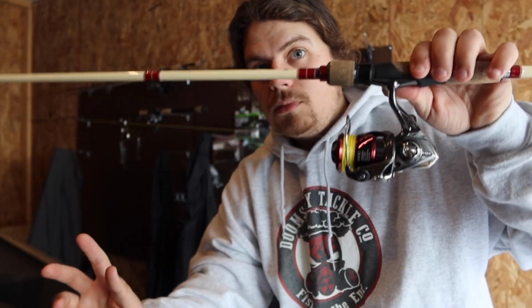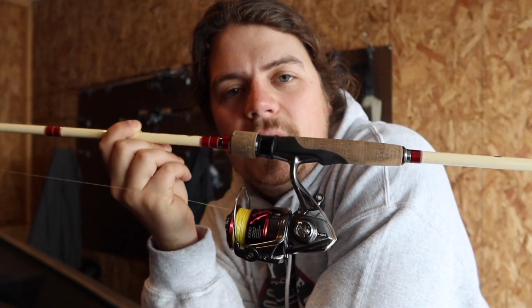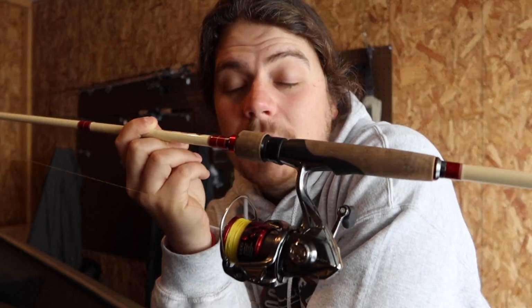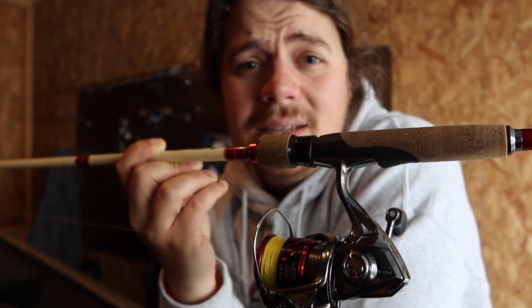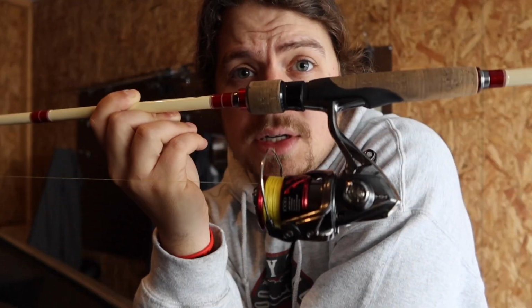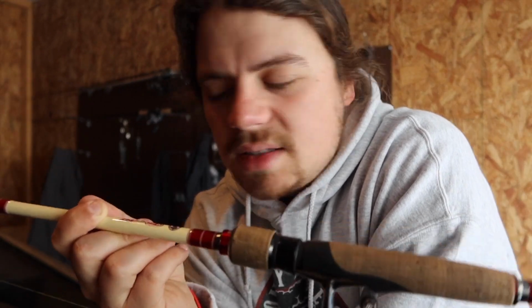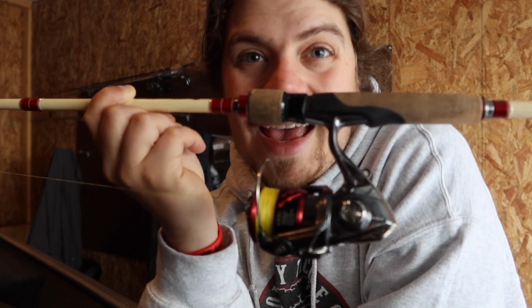So, not saying you gotta go buy it, but if you are a sucker for the finesse style baits and finesse style of fishing, this rod right here, you need to get it. I'm just being honest with you guys. I'm not saying you have to buy it. I am not getting paid to say this, but it is a bad ass rod. Seriously. I wish there was a place that I could tell you to go, like Bass Pro, just to test it out. But I gambled, I took a chance. I bought one of these rods, and I love it.